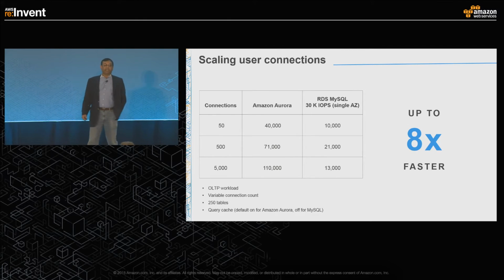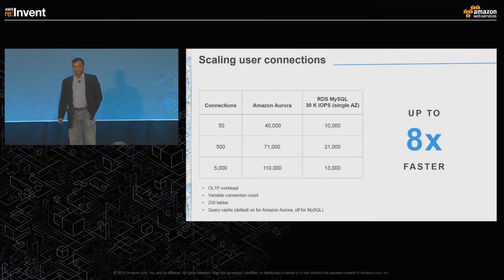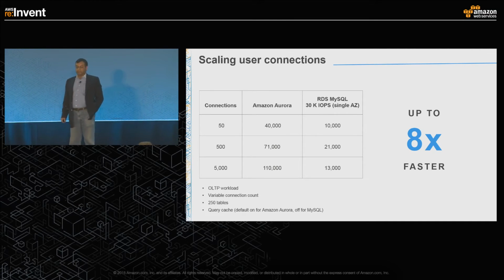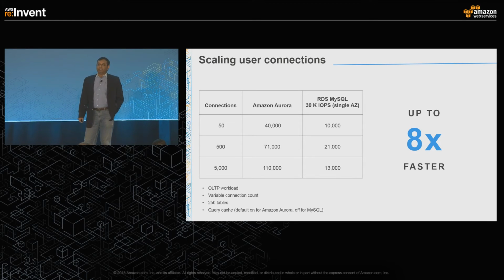What about number of user connections? We have a lot of applications with a lot of concurrent user threads. And we scale the user connections from 50 to 500 to 5,000. And again, if you see Amazon Aurora, the number of OLTP writes or OLTP transactions per second goes up from 40,000 to 71,000 to 110,000. It actually scales very well with number of connections. In fact, one of the things you want to take away from this is, if you have an application which is very, very concurrent, or if you can write an application which is very, very concurrent, Aurora does very well.